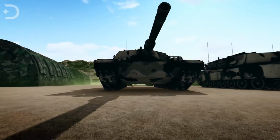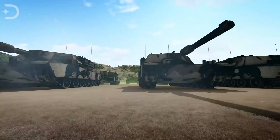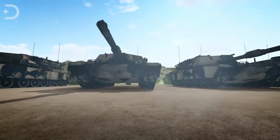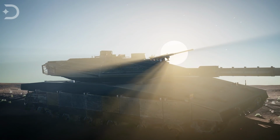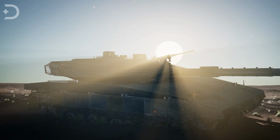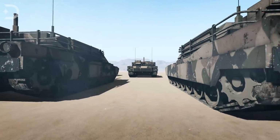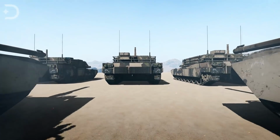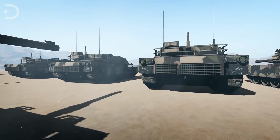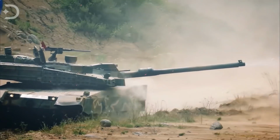The armor of the K2 Black Panther is classified, but it has been claimed that the front armor is strong enough to withstand a 120mm penetrator round, fired from an L55 gun, although it doesn't say at what range. Explosive reactive armor blocks cover the tank, and there is a soft-kill anti-missile system, along with a radar warning receiver and radar jammer, including 4 laser warning receivers, letting the crew know if there is a laser painted on their tank.